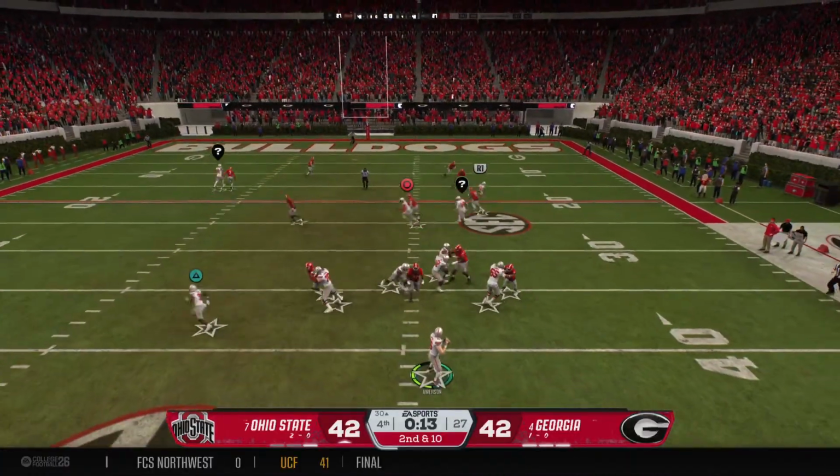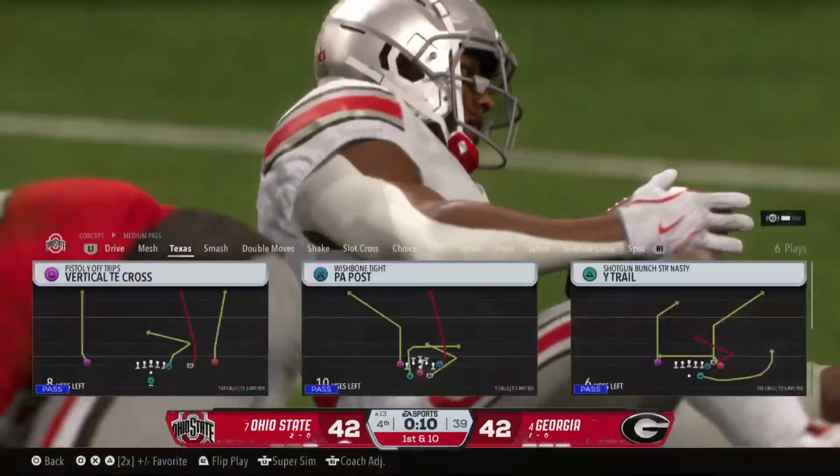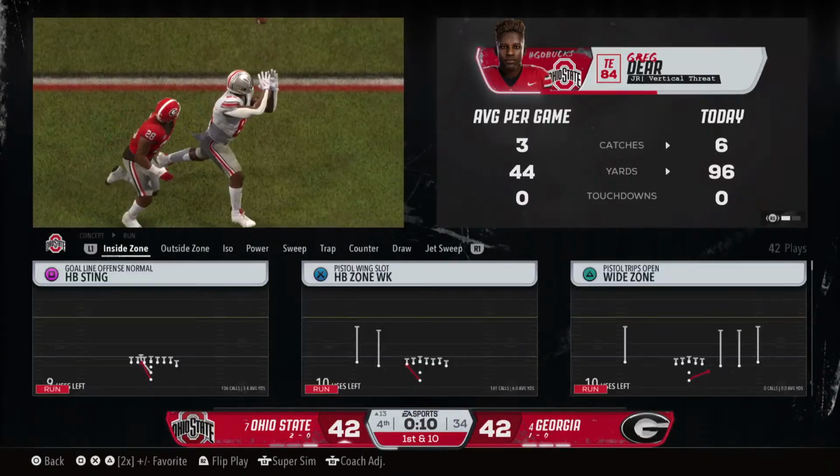Second down, we're going to throw it. Looking for his big tight end. Catch is made down the middle. They bring him down at the 13. This offense really threatening now to score. It'll be first down.